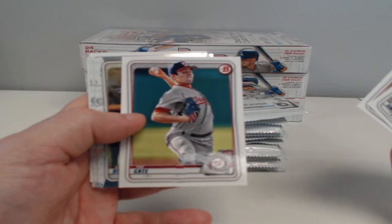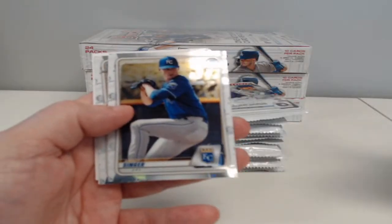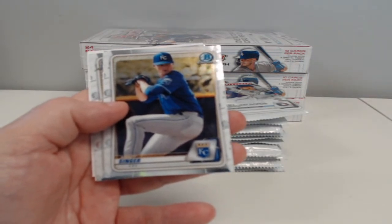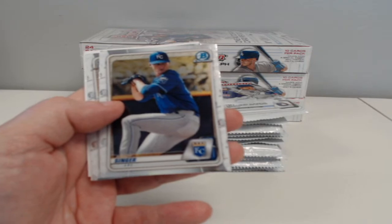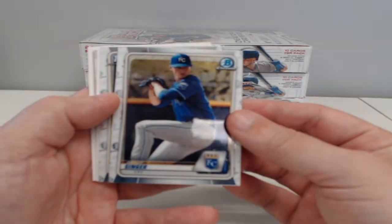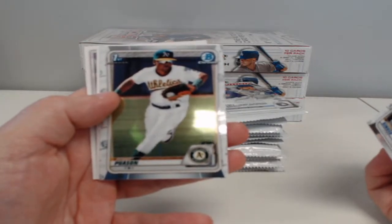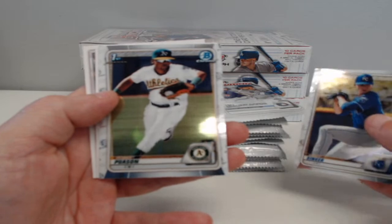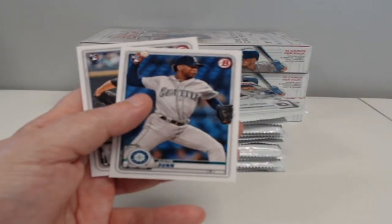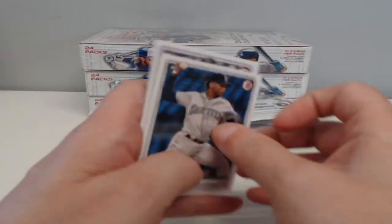Tim Cate, and Chrome. See if we can get our pals going here. Bobby Singer for the Royals, and Robert Paulson for the Athletics. Bowman first. And Justin Dunn and Dylan Cease rookies.